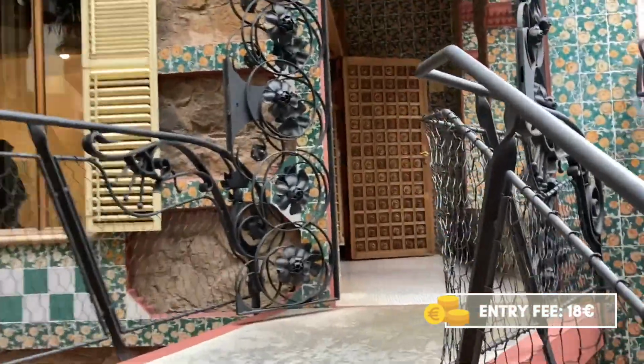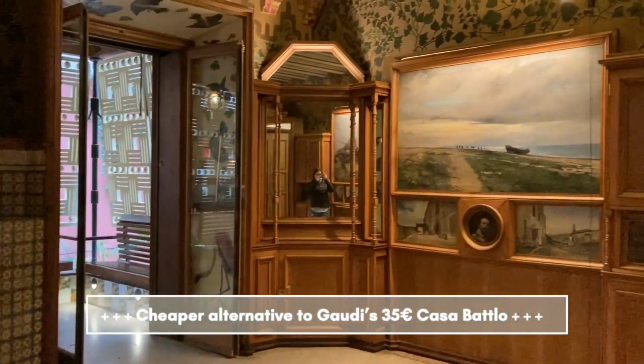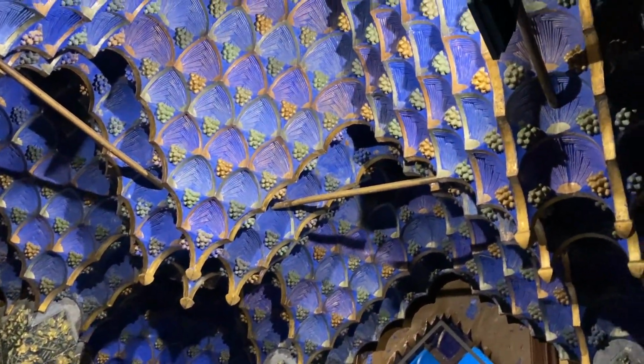For 18 euros, you get an entry ticket along with a smartphone audio guide for a self-guided visit. So, Casa Vicens is a cheaper alternative to the famous Casa Batlló, but nevertheless, at least as stunning as its famous bigger brother.